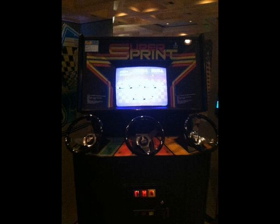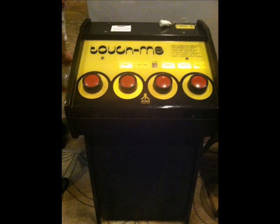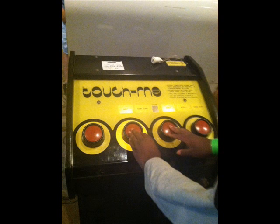It was pretty cool. Pictures 39 and 40 are this, I believe extremely rare, Atari game called Touch Me from 1974. There's no screen, and I read that the Simon game was directly based off of this, so that was very cool.